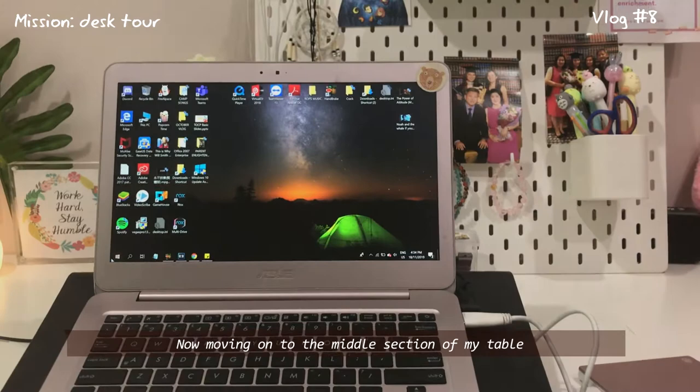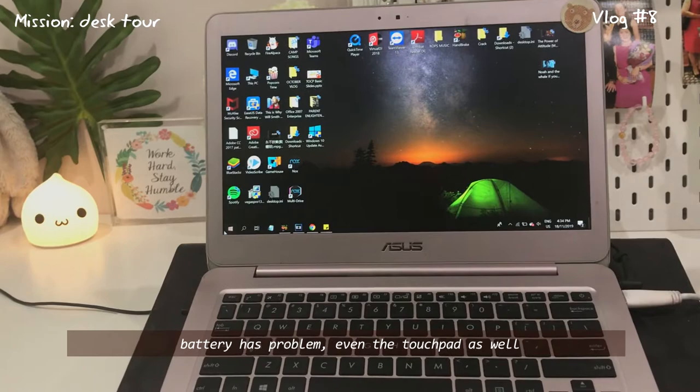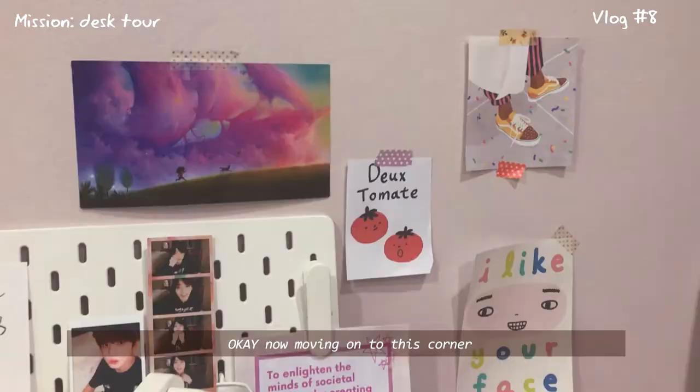Here's my laptop. It's actually very old. It's more than 3 years. So yeah, there's a lot of problems. Like the battery has problem, even the touchpad also has problem. That's why I really depend a lot on my mouse. Yeah. Okay, now moving on to this corner.